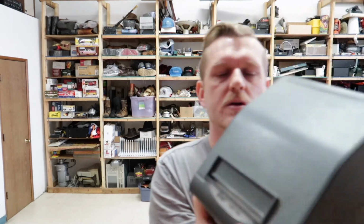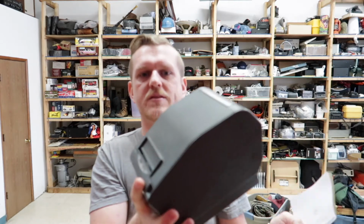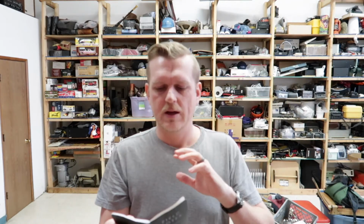Let's see, next up is this label, it's like a POS, a point of sale receipt printer. It's a Star TSP 700. The receipt printer will go for $70 on eBay.